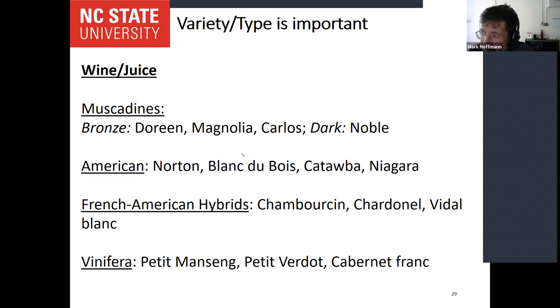French American hybrids, Chambourcin, Chardonnay, Vidal Blanc, are good varieties for North Carolina. They seem to work very well, especially Chambourcin, which is a red variety. Again, they are not Pierce's disease resistant, so they are more for the upper Piedmont and for the foothills and the mountains. And Petit Manseng, Petit Verdot, and Cabernet Franc to a certain extent are good vinifera varieties.